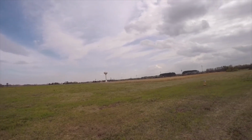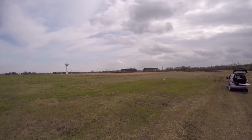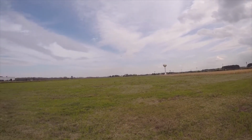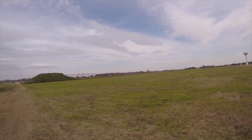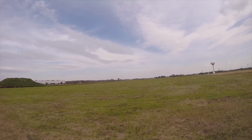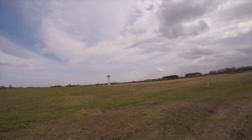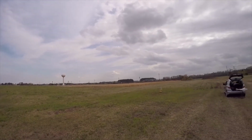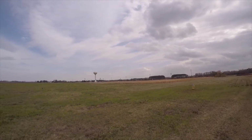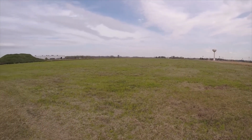Gonna try to stay a couple of mistakes up this time. Hopefully avoid that cartwheel we had last time. And I forgot to set the blasted timer. Oh, she's definitely out of trim. Manageable.